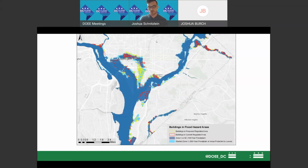I know on Monday there were some questions about what the regulations look like for flooding in the district with property development. And there's a dedicated page for that that I forgot to mention on Monday.